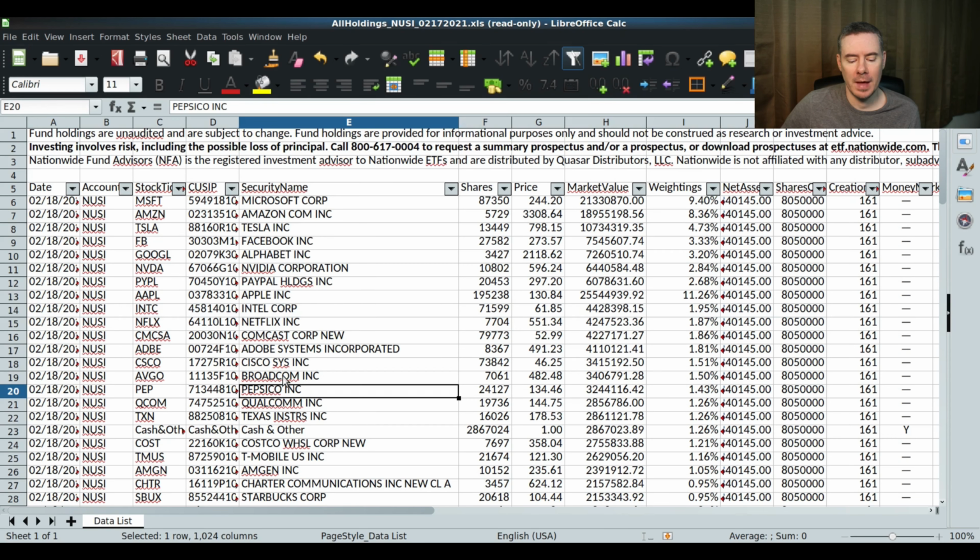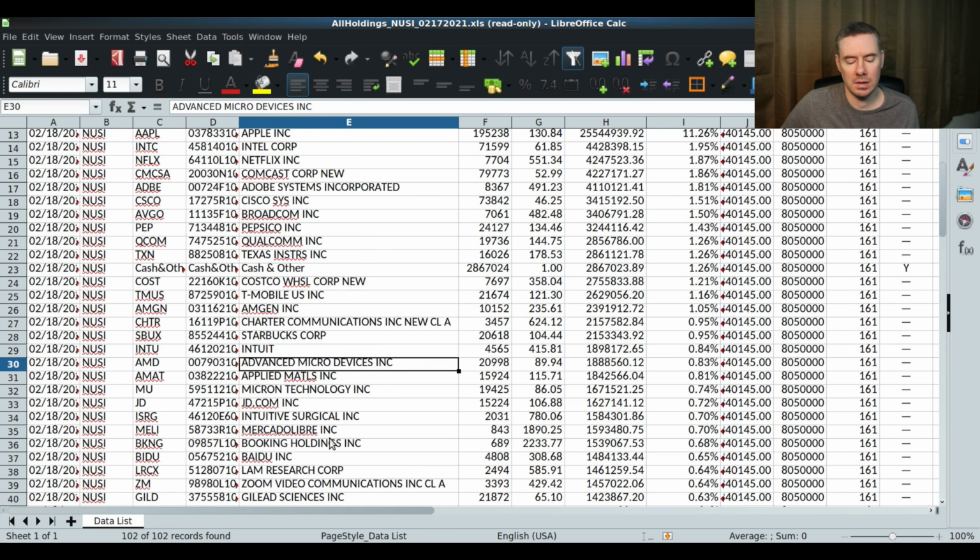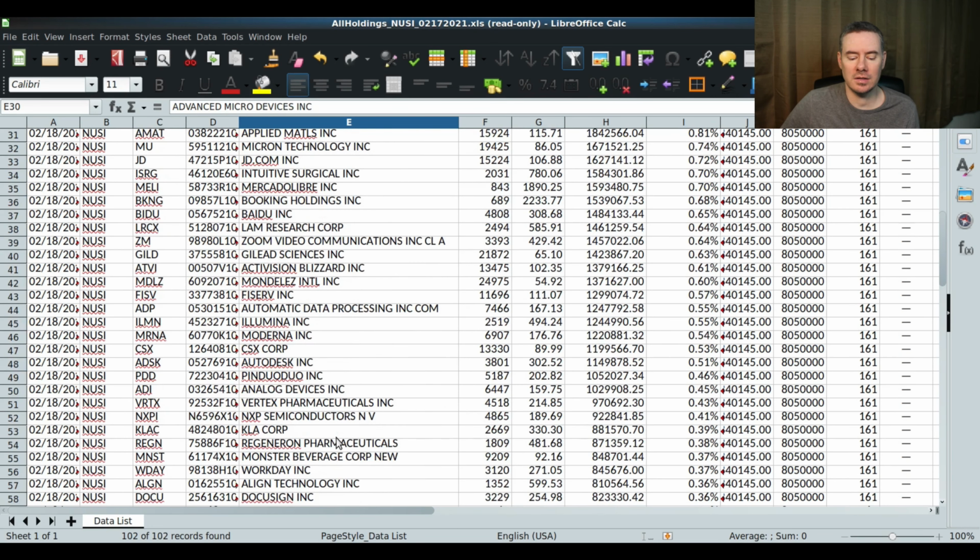If we scroll down here, Pepsi's in there, Broadcom, Qualcomm, Texas Instruments, we got Costco, T-Mobile, Amgen, Charter Communications, Starbucks, another one that I own, okay? That is not in VYM, but it's in my portfolio, so I'm double dipping in that one. You can call that DP if you want. Let's see, Advanced Micro Devices, AMD. We got Applied Materials, Micron, JD, Intuit there. So there's some quality stocks in here. Look at all these quality stocks that I was not getting exposure to before, right?